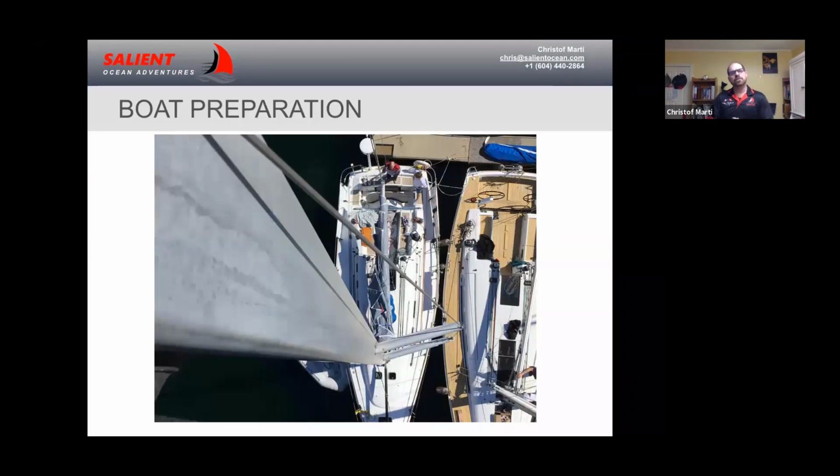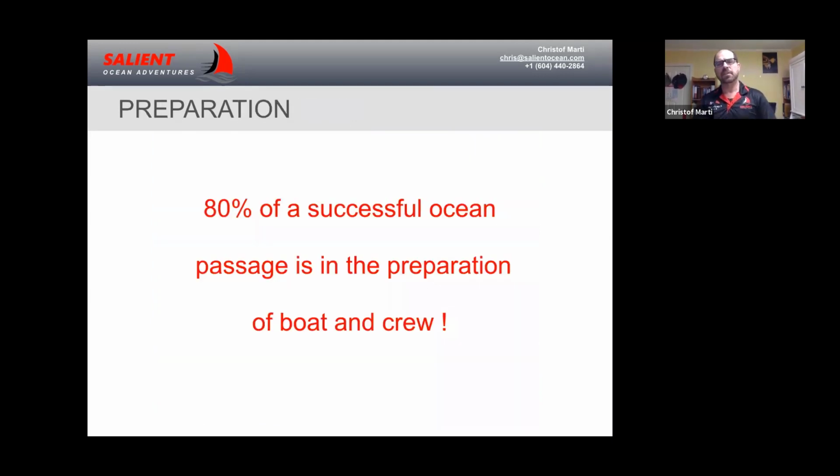Now, getting into the specifics of boat preparation, what you want to do is really look at your boat from the top of the mast all the way down to the keel and make sure that you have a well-prepared boat. One of the things I always emphasize is to take that preparation seriously. I'm convinced that about 80% of a successful ocean passage is in the preparation of the boat and the crew.